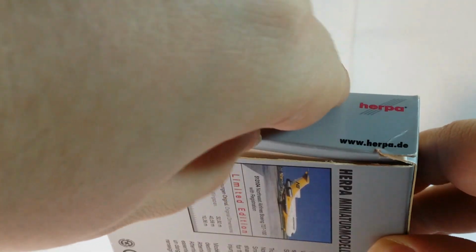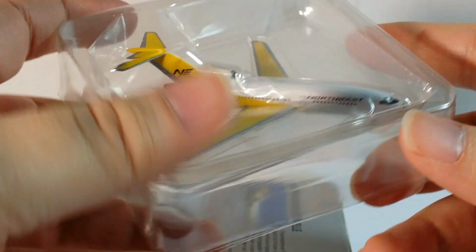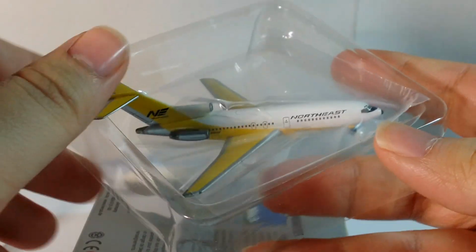Now, I picked this up for €10 along with the DC-8 I've already reviewed and a 727-200, both of which also only cost €10. So I'd say that was a pretty good deal, although I had to pay €17 shipping for the three of them.